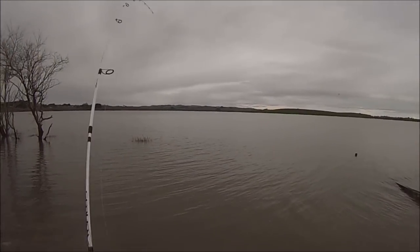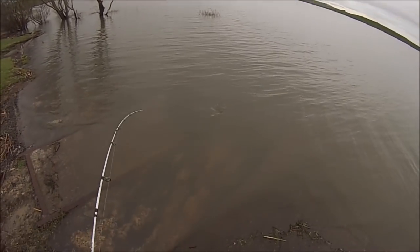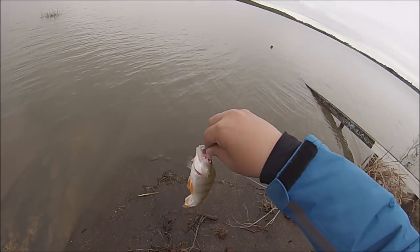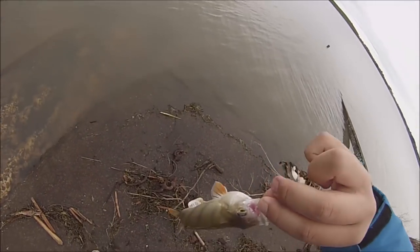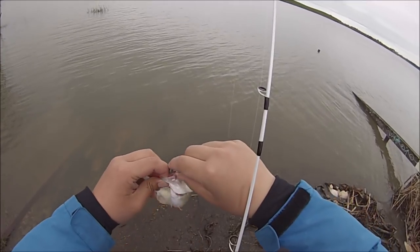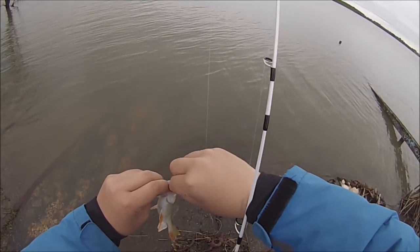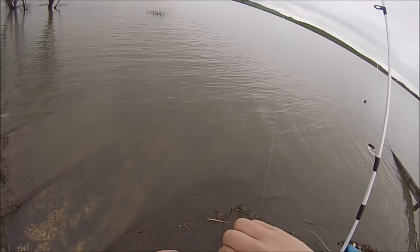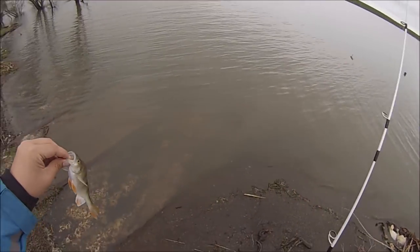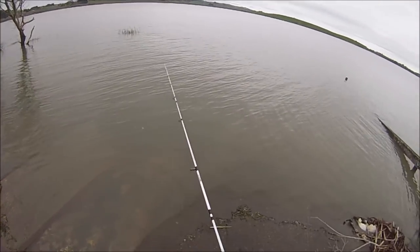Oh wow! There it is! Wow! So glad that worked. Wow! Glad that worked. Check that out. Up it goes.